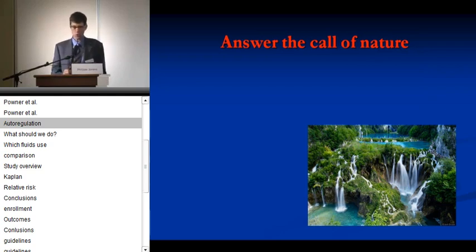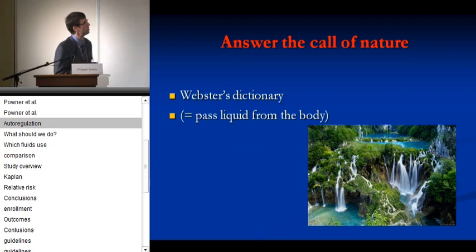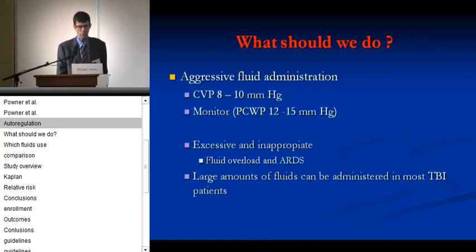I was asked to answer the call of nature in traumatic brain injury. Now, if you go again to Webster's Dictionary, the call of nature is to pass liquid from the body. So it's very simple if you have somebody with a traumatic brain injury. You should keep the brain dry.